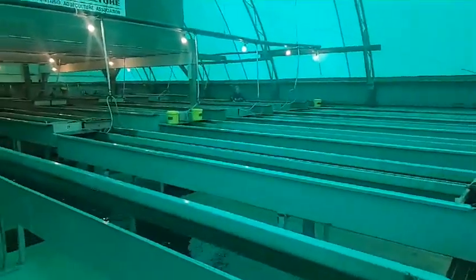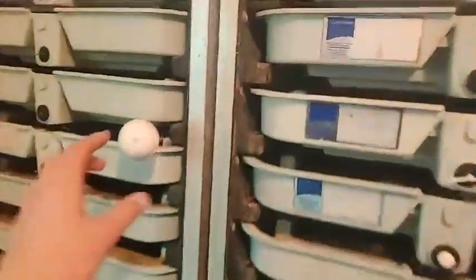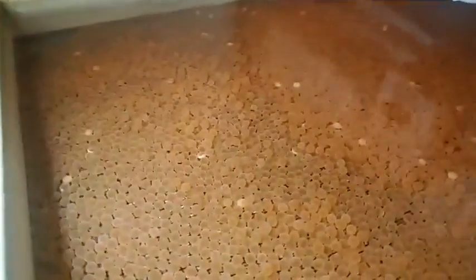So this is our early rearing area, and we're about to go into our incubation room. So in here is where we put all of the fish eggs. In this tray we have about 8,000 trout eggs.